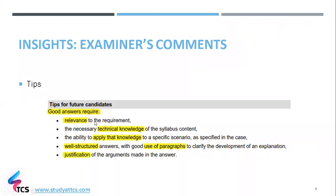Relevance to the requirement. So as I highlighted earlier, your answer needs to be totally relevant to the question at hand. Just because you write paragraphs and paragraphs of answers, you won't pass the examination. So your answers need to be relevant to the company as well as the requirement at hand. And technical knowledge is tested. So I highlighted this point earlier as well.